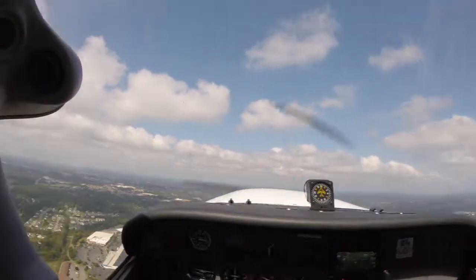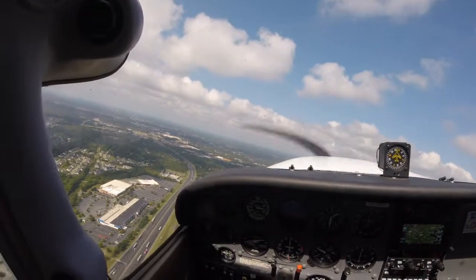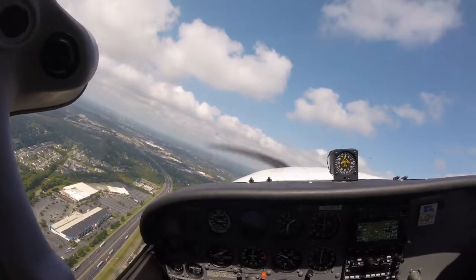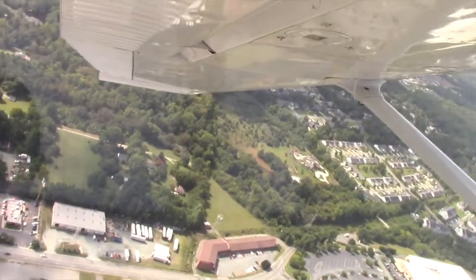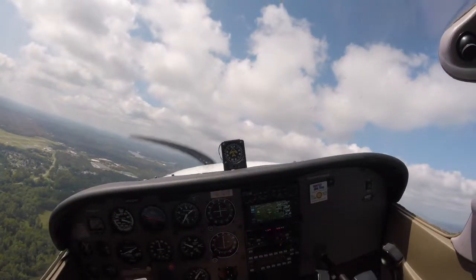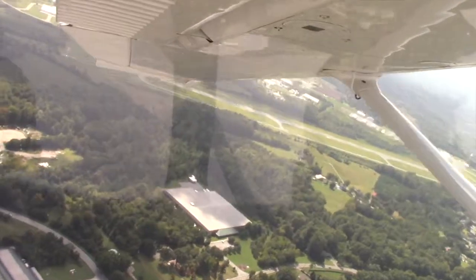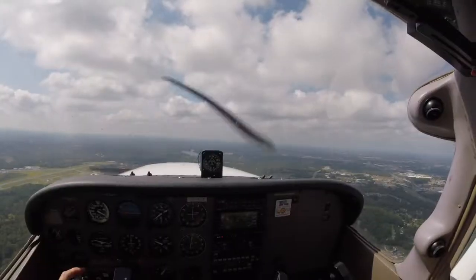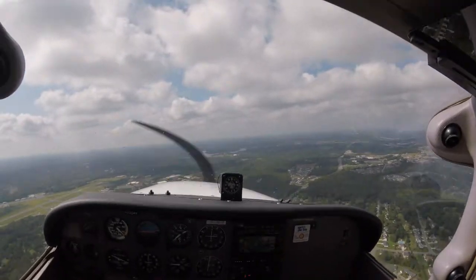All right, let's make that left downwind now. Burlington traffic, Cessna 04 Yankee, making left downwind, runway 6, Burlington traffic. Very good, and there's 1600, so we're going to go ahead and level out here. So you can reduce that power. Oops, I turned a little too much. Oh, that's perfect. And now we're just positioning ourselves next to the runway here.